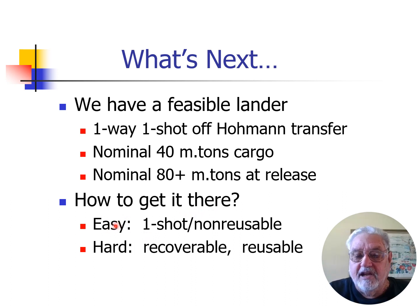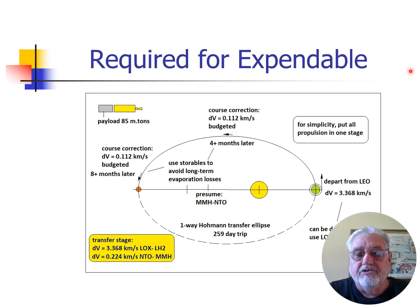I need a transfer stage to go from Earth orbit, send this vehicle to that point. The easy one is the one-shot non-reusable transfer stage. The hard one is one that I would have to recover and try to reuse in some way. But I did address both of those. All right, we'll talk about the expendable transfer stage now.